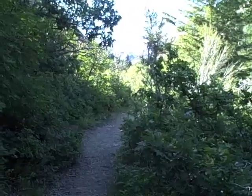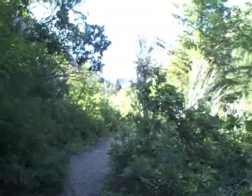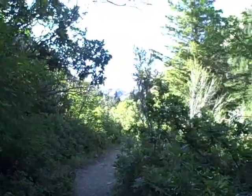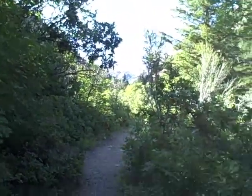Okay, this is the part of the trail where you start getting a glimpse of where you're headed and how pretty this is going to be. It's beautiful and shaded most of the way up to here. We've left the creek and we're still just a third of a mile in.